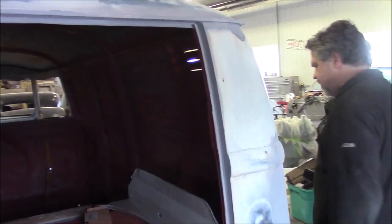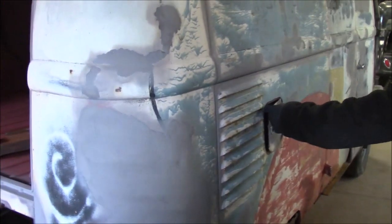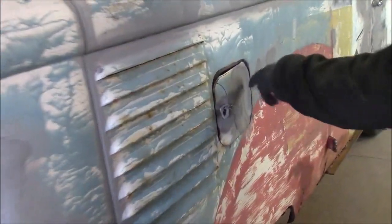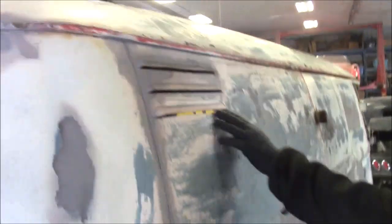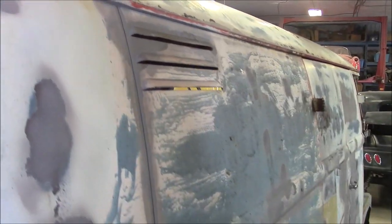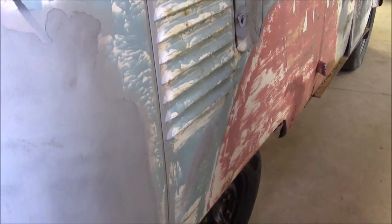And then we come along this, the passenger side of the bus. You can see we're going to have to do quite a bit of work on this fuel door. It's been damaged and banged around quite a bit. It's kind of interesting because you've got the louvers. These are factory louvers here up above, and then you have the louvers down below. So it gave them extra ventilation back then.